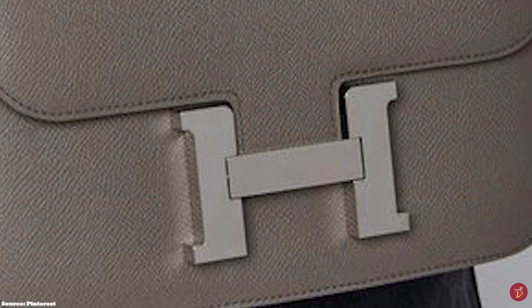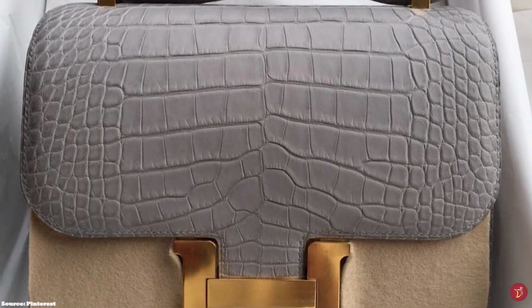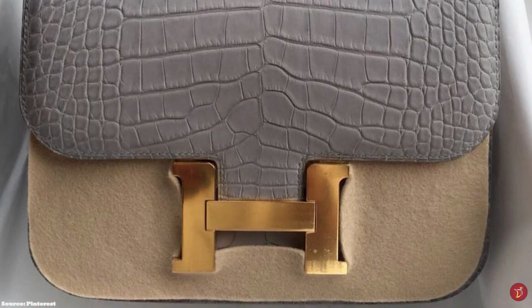The Hermes Constance 18 has 2 slip pockets, one on the front interior, one on the rear interior side of the bag. And the bigger Constance Hermes 24 has a slip pocket on the front and a zipped pocket at the rear. The Hermes Constance bag is typically crafted in box, swift, and Epsom leather, as well as offerings in more exotic and premium skins like crocodile and ostrich.